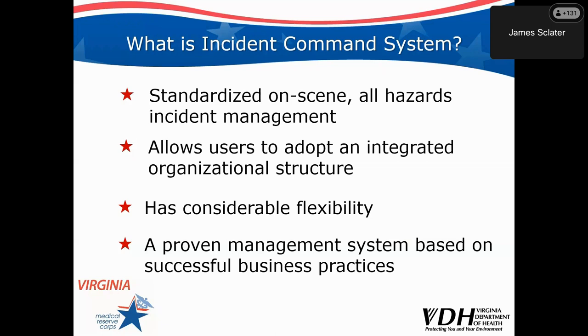It really allows users to adopt an integrated organizational structure. So it's plug and play. If you're working with an organization you don't normally work with, you can do so because you're talking the same language. It also has considerable flexibility. You can scale up or scale down based on the size of the incident.